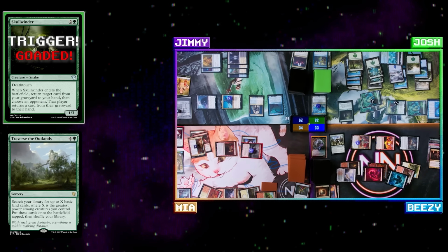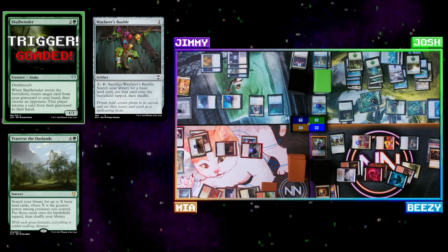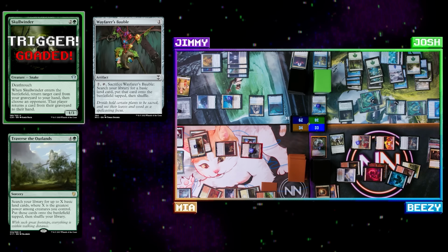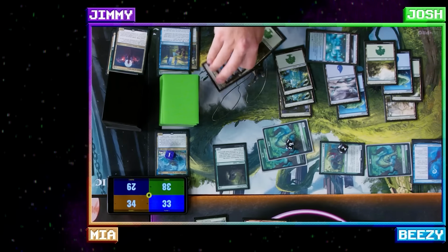You can return a card from your graveyard to your hand. Thank you. Yep. So many choices. Yep. You can have anything as long as it's Wayfarer's Bauble. Don't play it again, Josh. Just wait. Don't do it. Wait for your moment. Hold on.